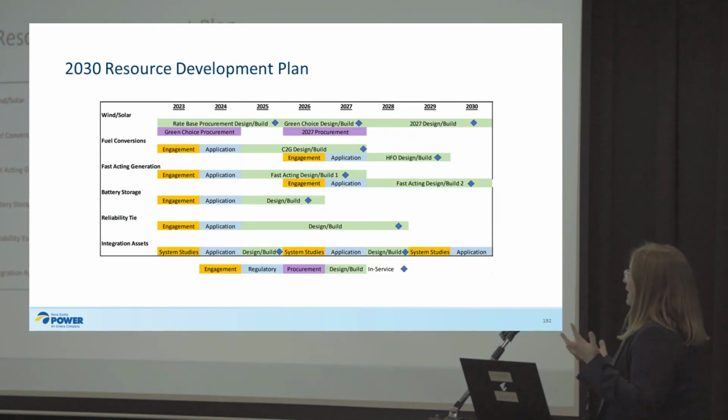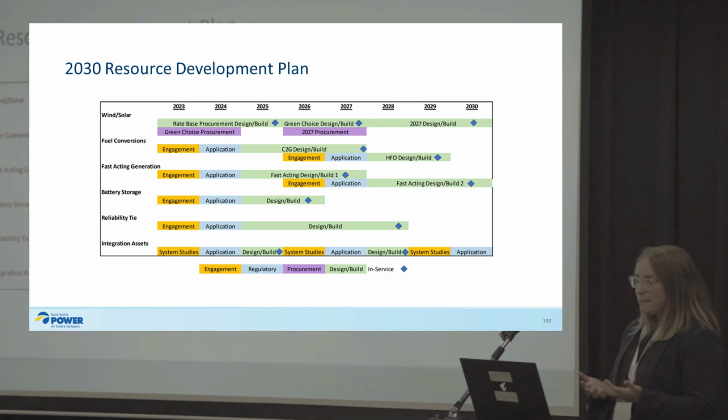So then what does this all look like in terms of a resource development plan? Of course, as I mentioned at the top, this is really going to take a concerted and very fast-paced effort to get ourselves to 2030. And we're looking at the addition of all of those key components that we talked about, in addition to some integration assets on the system to maintain reliability with a significant increase in wind generation. So what you're seeing here is first wind and solar. Of course, the procurement programs that are coming out of the province are going to help to establish the development of wind on our system going forward.